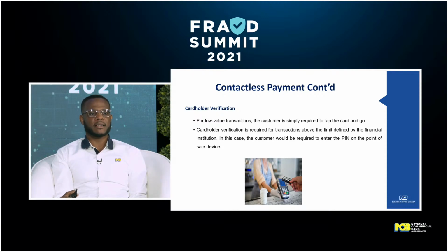Now, how does a contactless transaction occur? For low-value transactions, depending on the risk appetite of the financial institution that issued the card, customers can tap and go without entering their PIN or signing the sales slip. Or, depending on the threshold that the financial institution set, customers might be required to enter a PIN or sign.